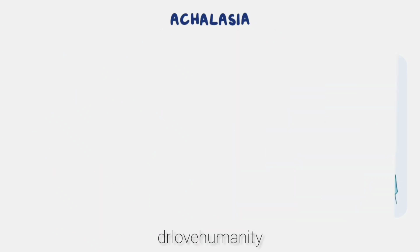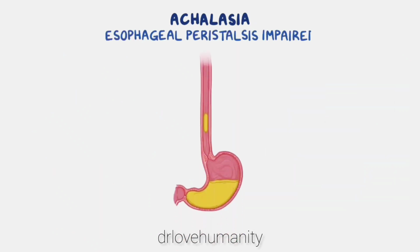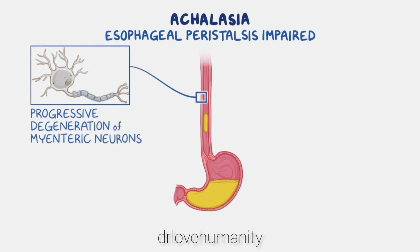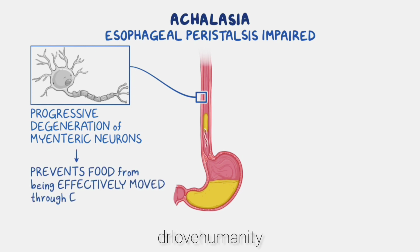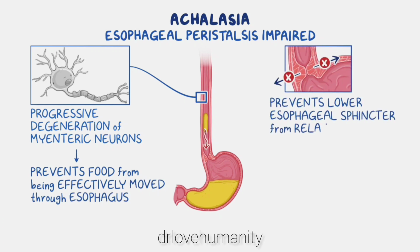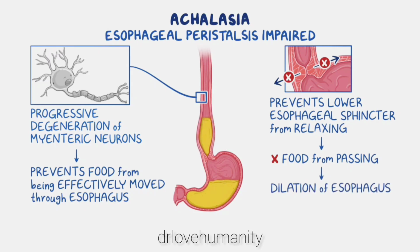With achalasia, esophageal peristalsis is impaired due to progressive degeneration of myenteric neurons, which are neurons of the gastrointestinal tract. Impairment of these neurons prevents food from being effectively moved through the esophagus. It also prevents the lower esophageal sphincter from completely relaxing during swallowing, which stops food from passing, and leads to dilation of the esophagus as food builds up.